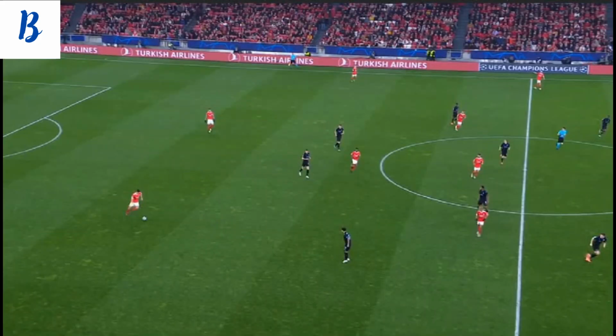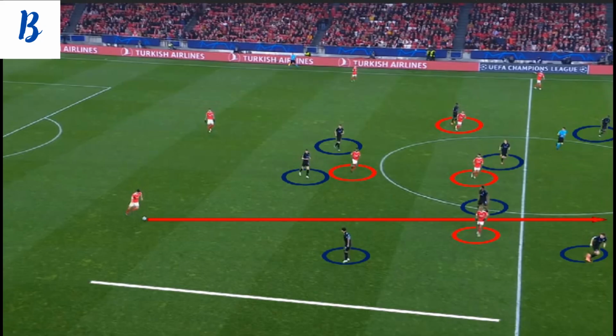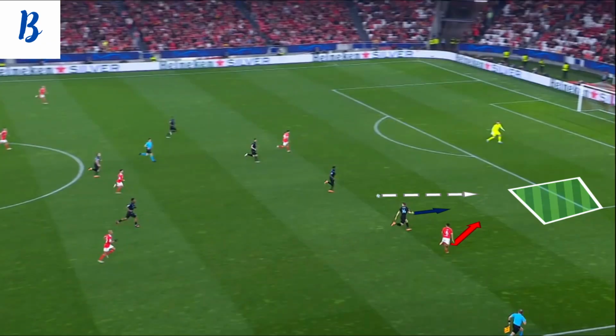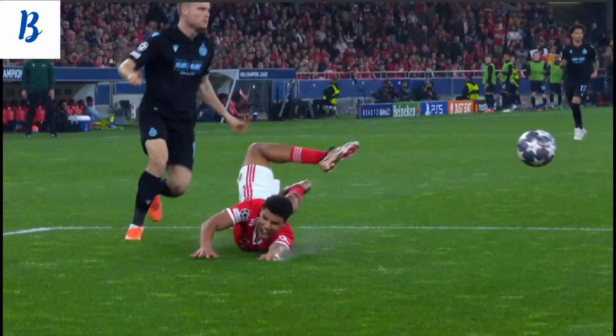In possession, Benfica crowd out the central midfield area with their wide attackers, taking up central positions. This then allows them to have control of the midfield. And should the opposition follow suit by doing the same, then it means Benfica will look to exploit the space down the flanks with their fullbacks. A long pass from the defender in behind Brugge's defence sees the right back bar in on goal and wins a free kick on the edge of the penalty area.